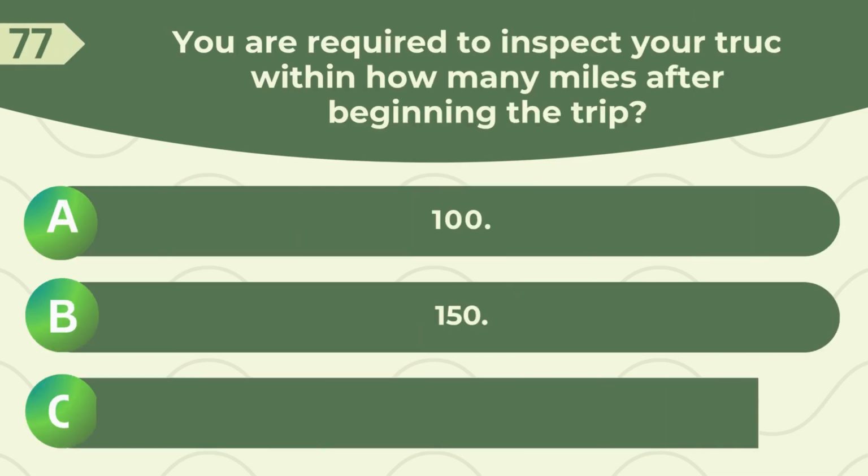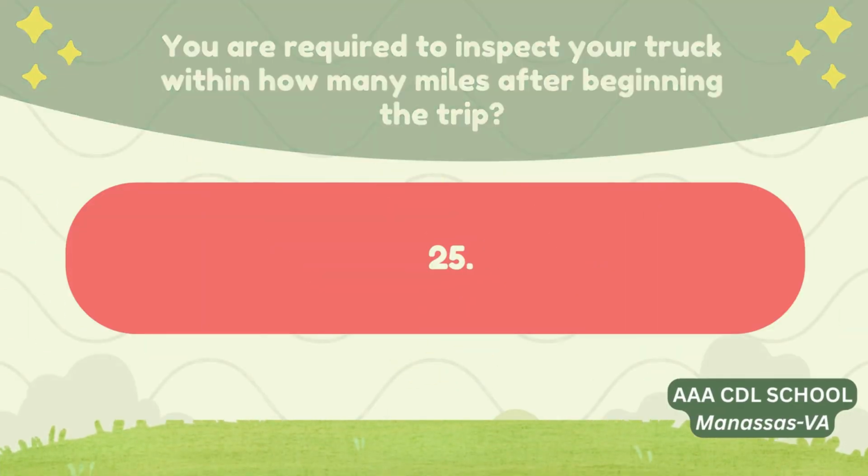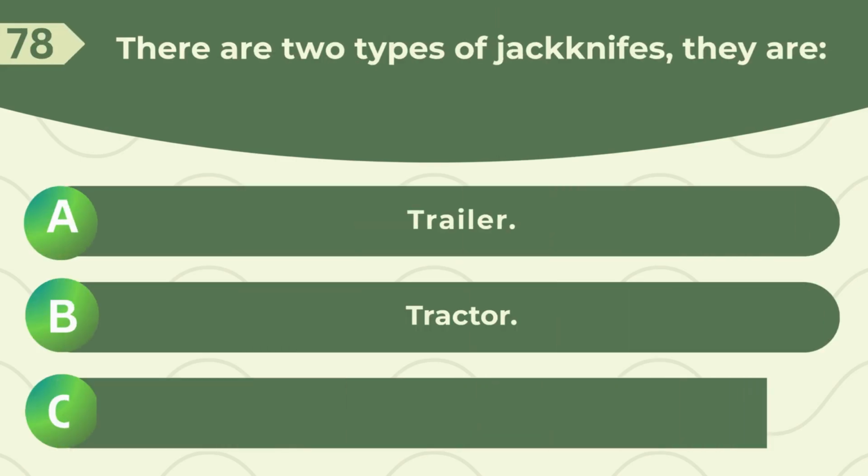You are required to inspect your truck within how many miles after beginning the trip? A. 100. B. 150. C. 25. Correct answer: 25. There are two types of jackknives, they are A.